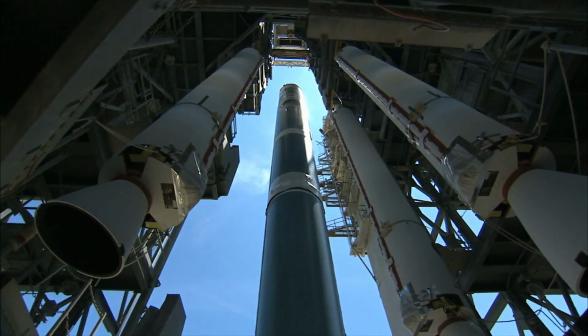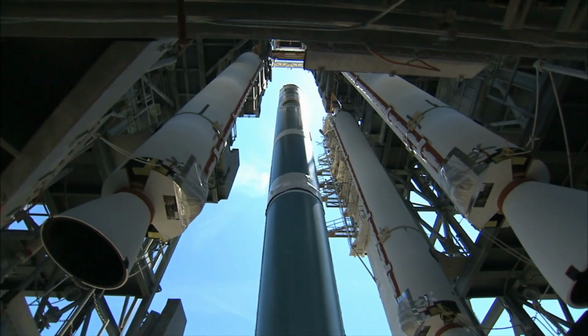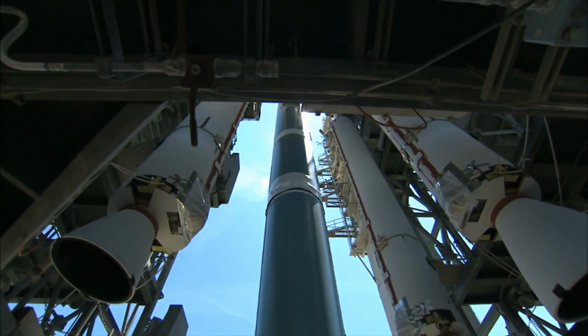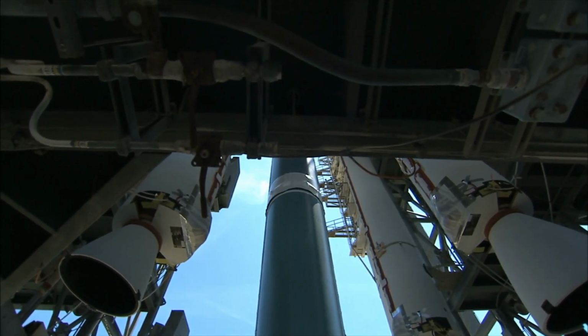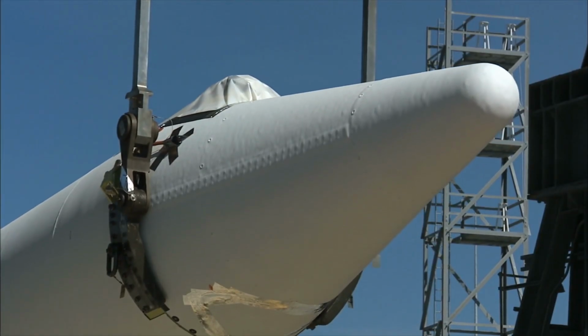SpaceX's iterative approach to engineering, test, learn, improve, has been the cornerstone of its success. The lessons learned from Flight 6 and subsequent upgrades to the TPS system demonstrate the company's commitment to continuous innovation. With Flight 7 on the horizon, SpaceX is poised to validate these improvements and further refine Starship's design.